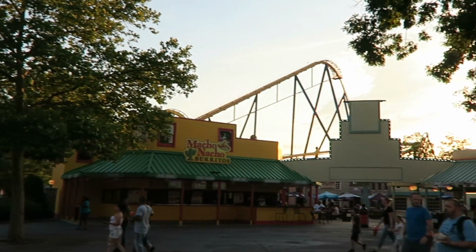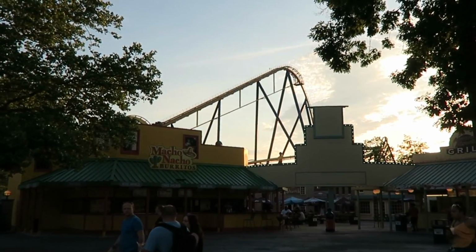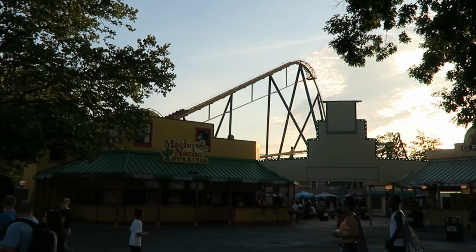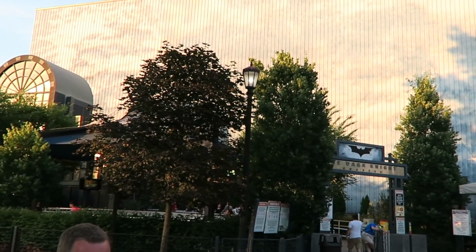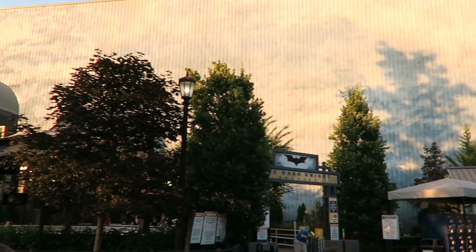You have Nitro this way, which is a really solid B&M Hyper coaster. And then if you swing around here, you have the Dark Knight coaster, which is an indoor Wild Mouse coaster, and actually it was really fun, had a lot of cool effects and everything.